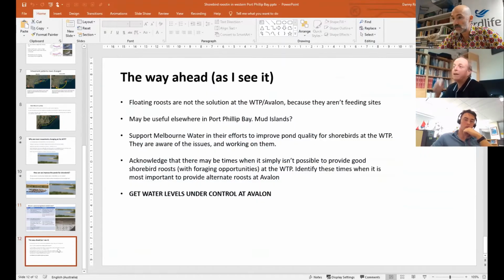And finally, the way ahead. This is as I see it. It's not an official ARI view. I don't even know if Melbourne Water will agree with it, but it's how I feel about it. I feel that floating roosts are not the solution to managing roost problems at the Western Treatment Plant in Avalon, because floating roosts are not really important feeding sites for shorebirds.